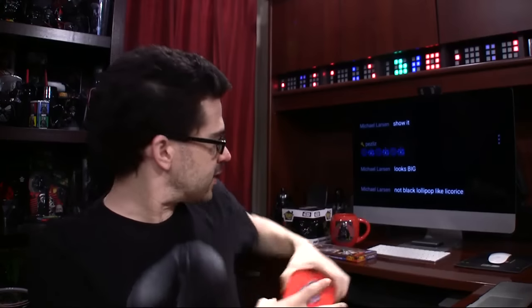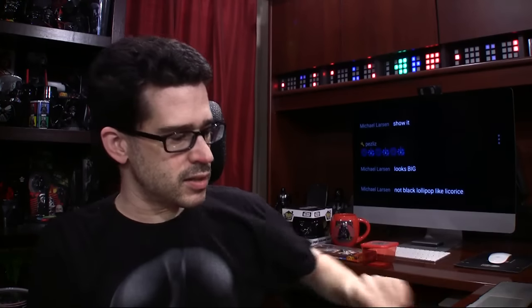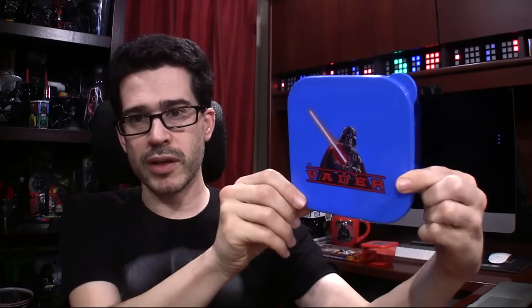We got some new containers for Jedi and Jedi's food. This is one that's got Vader on top. Everything else is kind of nondescript, but you can see through it. That's kind of important for containers. So this is going to get stacked in the office, as is this container. It's blue. I have a blue Vader shelf over there. Darth Vader on it. $1.